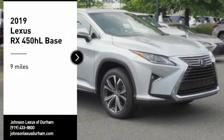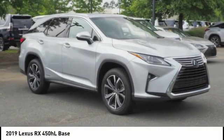Looking for the right vehicle? Check out the 2019 RX450H.